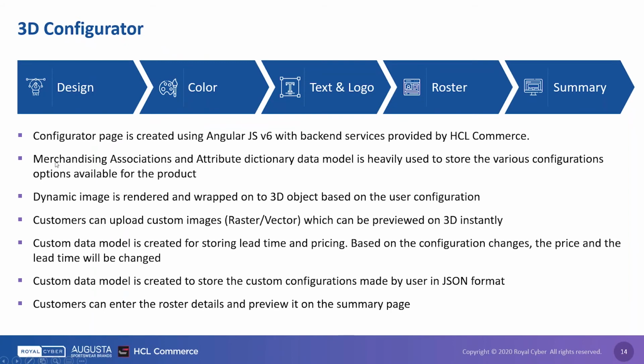We're using merchandising associations and the attribute dictionary data model to store the various configuration options. In HCL Commerce, we have a dynamic kit for storing configuration products like this, but we have not used the dynamic kit as it needs an external system to configure the product. This is a solution which we developed. We utilized the existing data model in HCL Commerce, and we have created a 3D configuration tool.